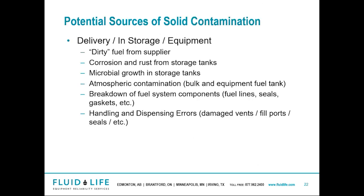So again, you want your diesel fuel not only to be dry, but also to be clean. Potential sources of solid particulate contamination.